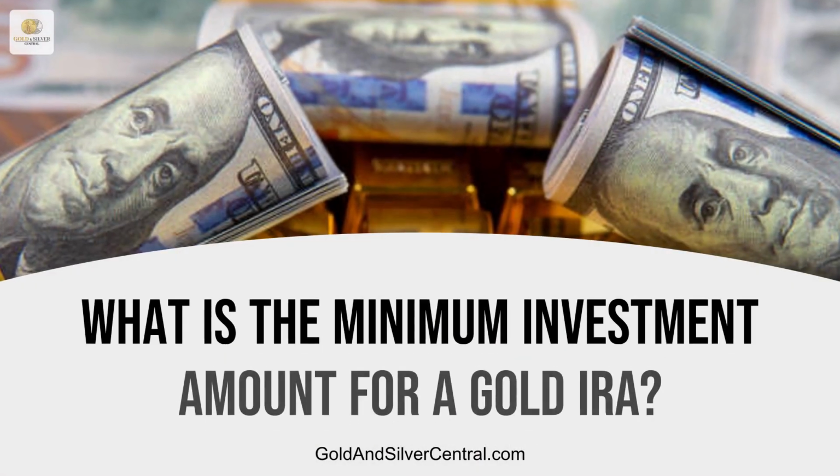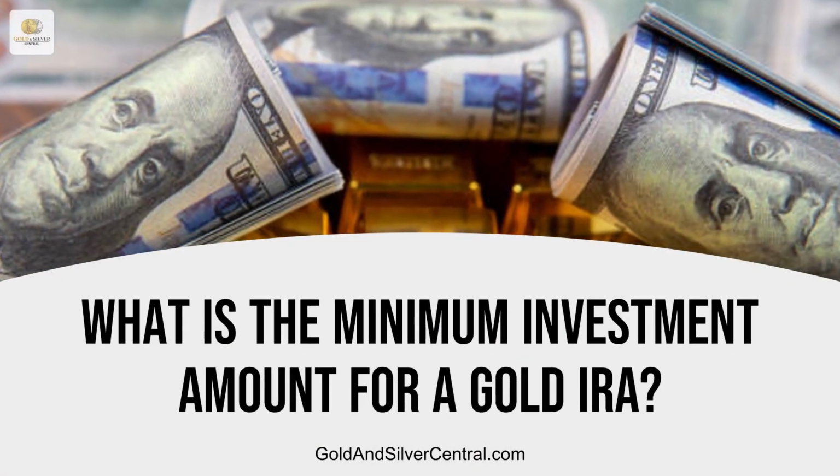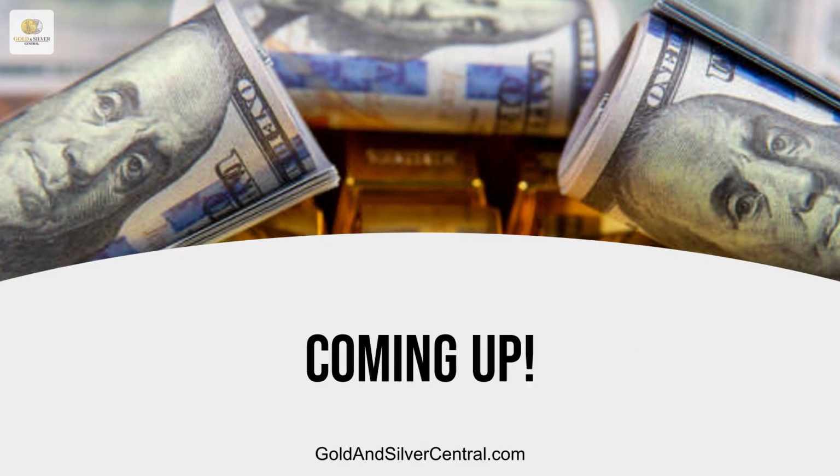What is the minimum investment amount for a Gold IRA account? The answer coming up.